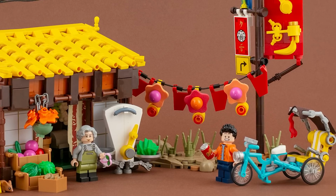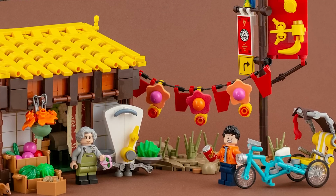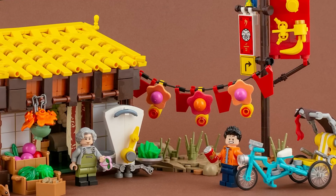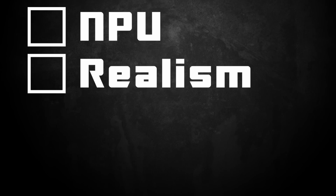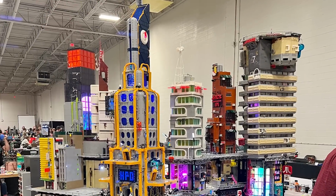And I've seen plenty of MOCs in the past where it's really difficult to understand what's happening because the story isn't very clearly conveyed. But hey, sometimes less is more, and that's exactly what this is. So with the ideas of NPU, capturing realism, good building techniques, and storytelling, let's keep all of that in mind and analyze in a little bit more detail why this MOC is so very good.